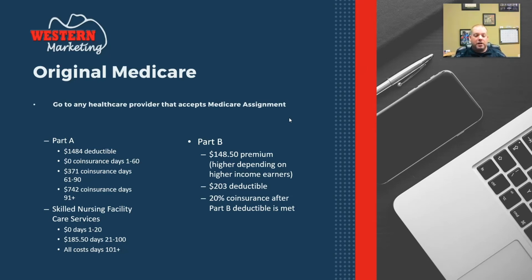If you do go into a skilled nursing facility, you have a $0 coinsurance day 1 through 20, and you are responsible for $185.50 days 21 through 100, and all costs for any days in a skilled nursing facility over 100. You can see how that would add up very, very quickly, and it may be in your best interest to check out a Medicare supplement plan.